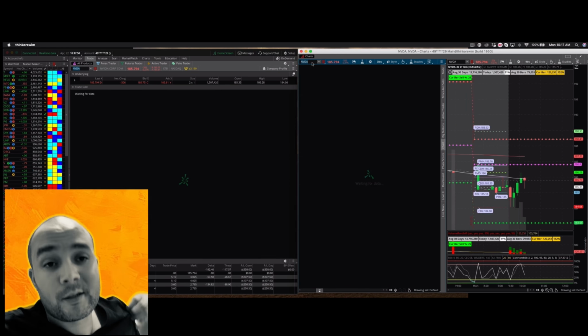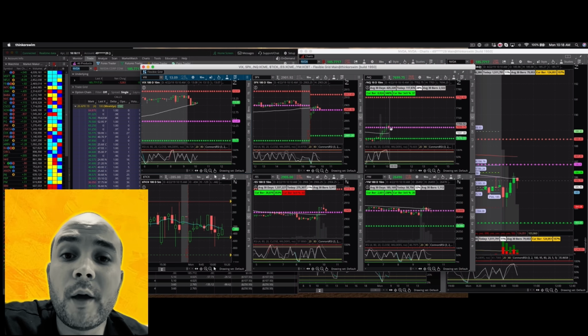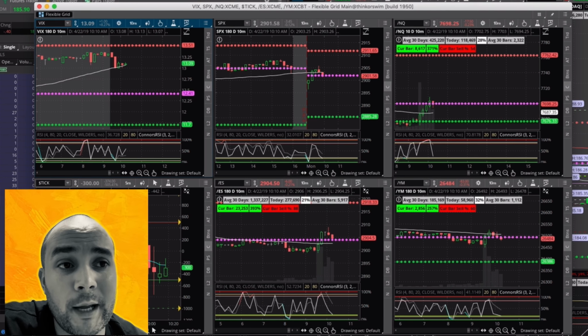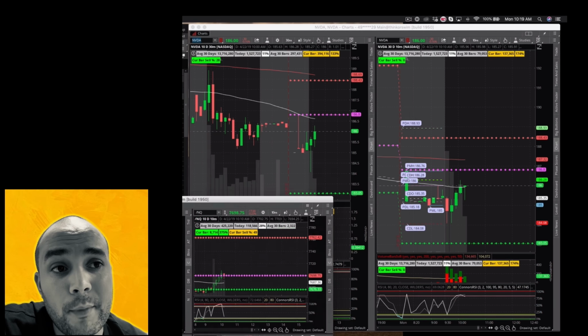I should have adjusted it, because I should have paid a little more attention to the support area and actually taken my profits down there when it peaked at $9,000. So that was my fault. That was the lesson learned for the day. Because what I ended up doing was just following it down with my stop.